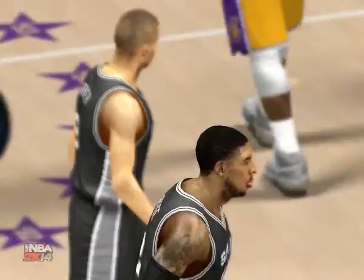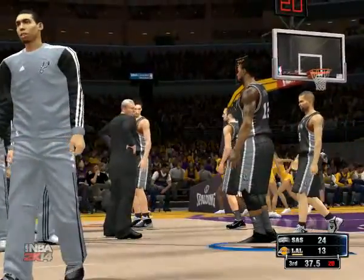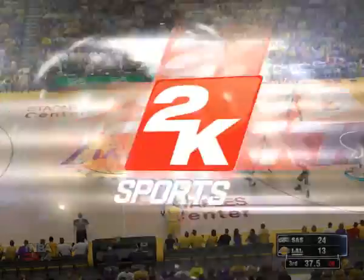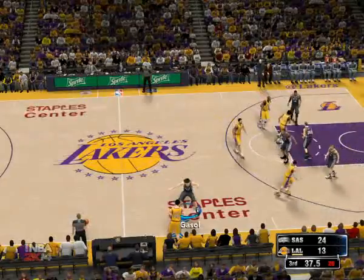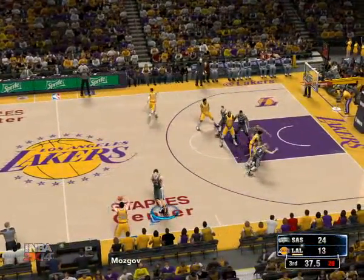So timeout called here, the first for Los Angeles. Well, I think this is one of the more amazing stats in sports when you think about it. No matter the season or the roster, the Spurs just seem to find ways to win 50 games. They've done it 14 straight seasons now, which is off the charts.